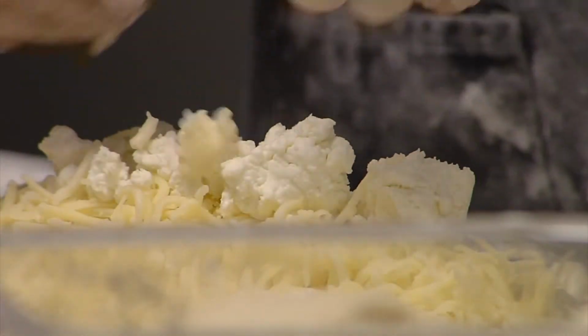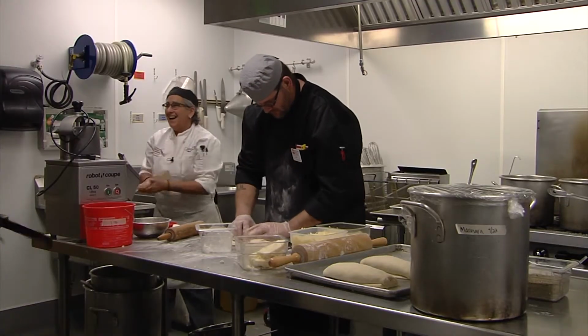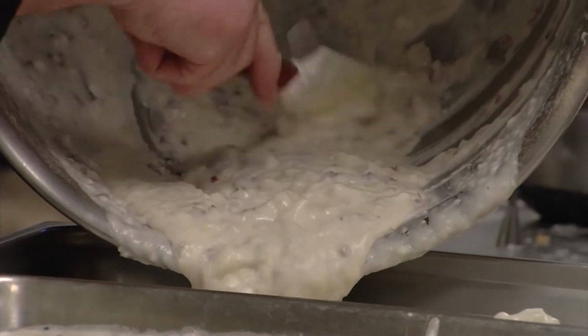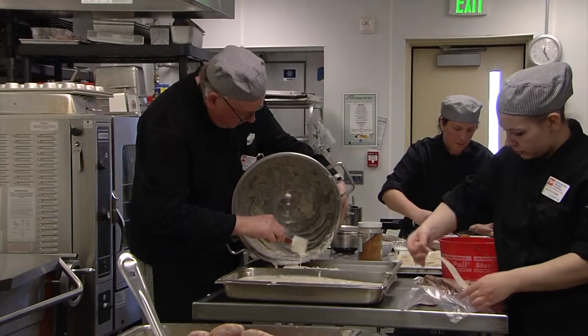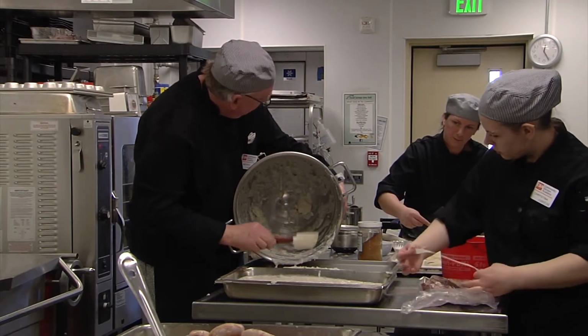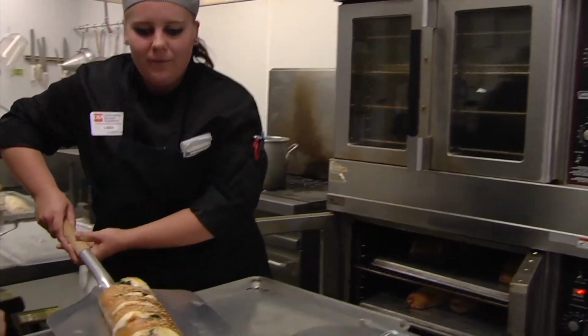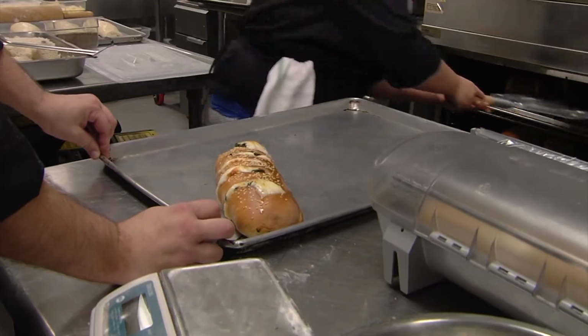And then it's a win for our community because everything we make here, we make hundreds of pounds of food a day. All of that food gets packaged and put into our food shelf for the community to help sustain them through hard times when they don't really have enough food to eat. Woohoo! Gorgeous. That is a beautiful looking scramble.